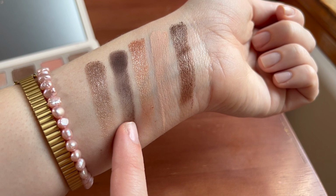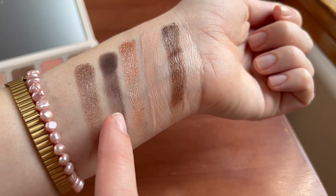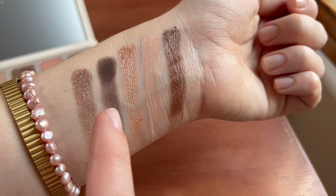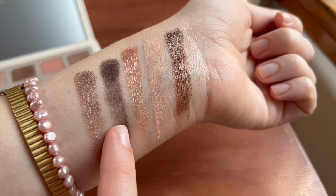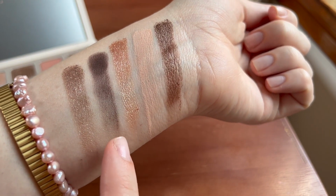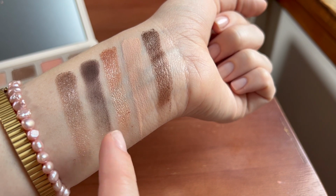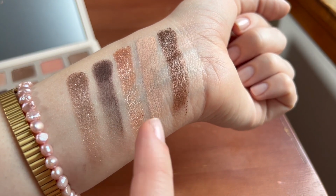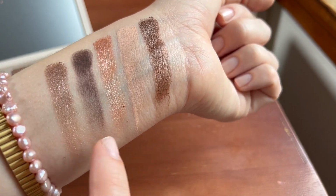And I do appreciate that about Natasha Denona eyeshadows, is that if you want to put them somewhere precisely, you can. And if you want to build them up, you can do that. And there's just so many ways that you can work with it and get so many different results. So I appreciate that about that. So I'm glad that I'm not going to be scared with this, but obviously it's not giving one swipe impact, at least with my timid swatch.